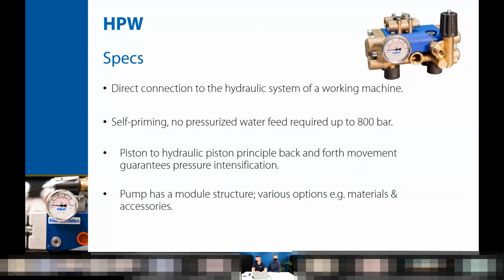And one more spec slide, you are able to connect it directly to hydraulic system of a working machine, for example, Avant, Kramer, whatever you have available. They are self-priming, no pressurized water feed required up to 800 bars. After that, you might need some external water pump. Piston to hydraulic piston principle, yes, and it has a module structure, various options, materials and accessories.